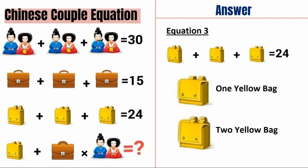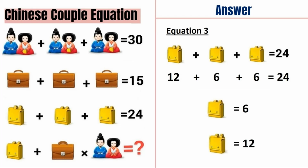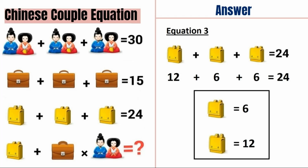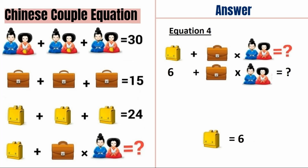So in the first figure, you can see a second bag hidden behind the first bag. The equation is like 2 yellow bags plus a yellow bag plus a yellow bag is equal to 24. 2 yellow bags is equal to 12 and 1 yellow bag is equal to 6. Now moving on to equation 4. So the first figure is of a yellow bag. A yellow bag is equal to 6, putting it in equation number 4.